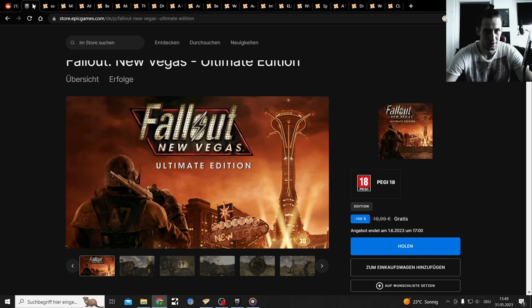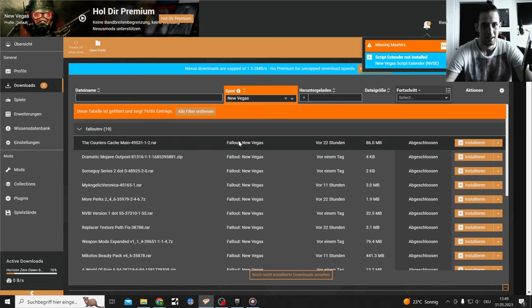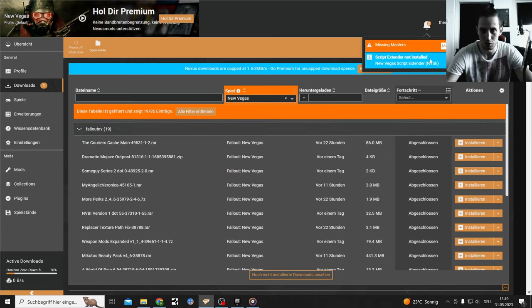The good news though is, as you can see on the tabs above, I have made a list of mods that are tested that work with the Vortex Mod Manager. The important thing though is you are not allowed to install the script extender.